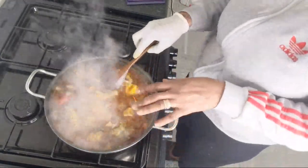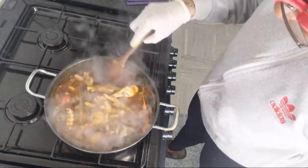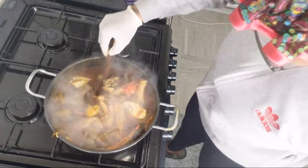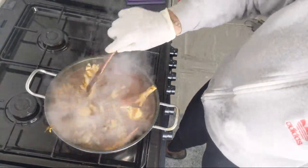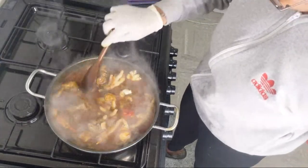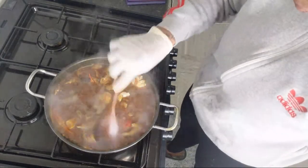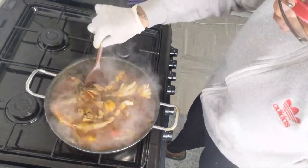So this is what I use here. This is 2 cups of the palm nuts. I don't know what it's called. I forgot, I've thrown the cup away. I could have told you exactly, but you know what I'm talking about. We all know what I'm talking about. The banga. Just buy 2 cups.